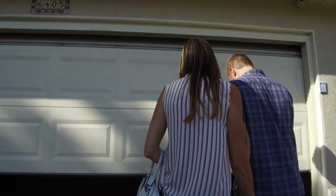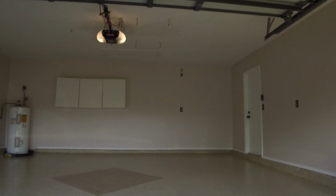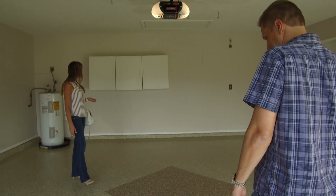Okay, we just got Abe and Vanessa home for the big reveal. They absolutely fell in love with their garage floor right away. They could not believe what we were able to accomplish in such a small period of time. They really loved the color that they chose and the design that we put in it. They couldn't be more thrilled, so that was amazing.